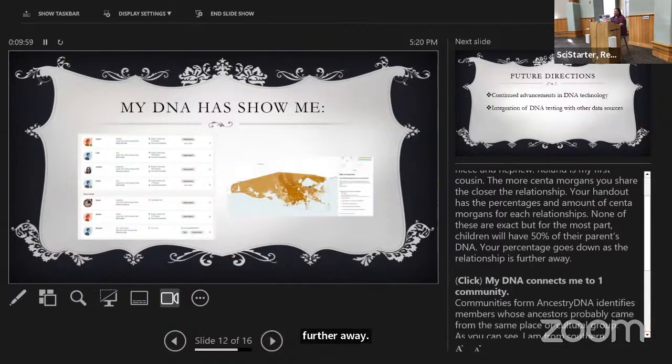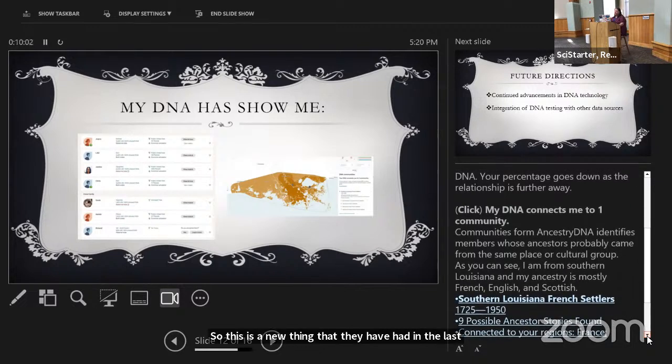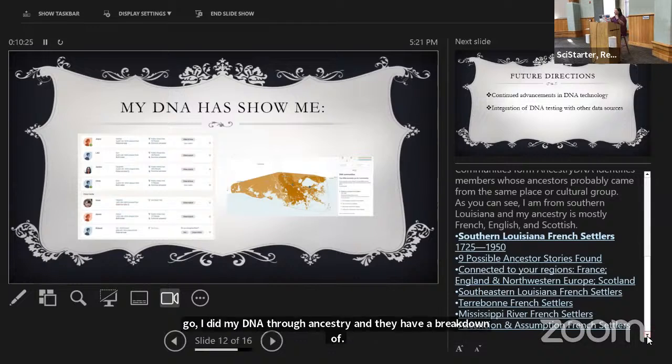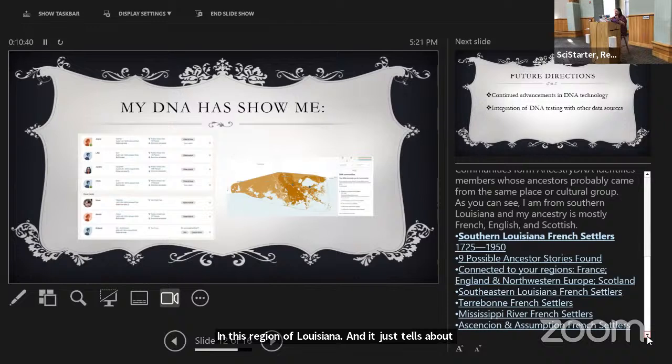This is a new thing that they have had in the last few months. My DNA connects me to one community here in the United States. I am from Southern Louisiana, and my ancestry is mostly French, English, and Scottish. A little bit of England thrown in there too. I did my DNA through Ancestry, and they have a breakdown of areas where they've done some research on the people in that area. I have 9 possible ancestor stories found in this region of Louisiana. It tells about different groups, like Mississippi River French settlers, Ascension and Assumption French settlers. Ascension is my mom's side of the family, even though she was really born in California. We don't hold that against her.